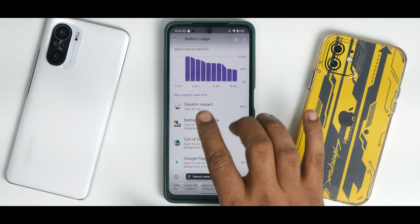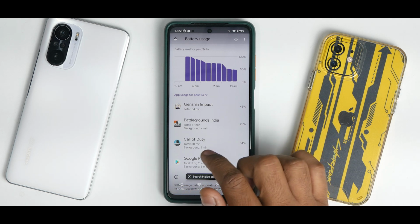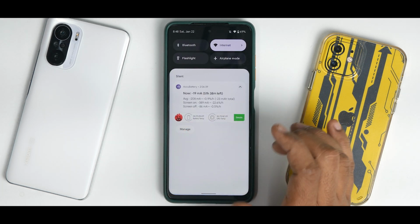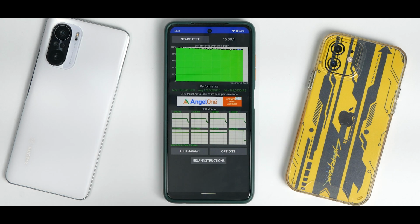over here, I have been gaming on this. It's half an hour of Genshin Impact, 1 hour of BGMI, 30 minutes of Call of Duty. The device was on battery for 6 to 7 hours, and this is the drain that you have, screen on and screen off drain that AccuBattery shows. Now let's go ahead and talk about the performance numbers.